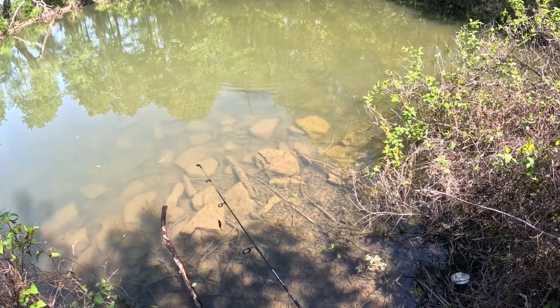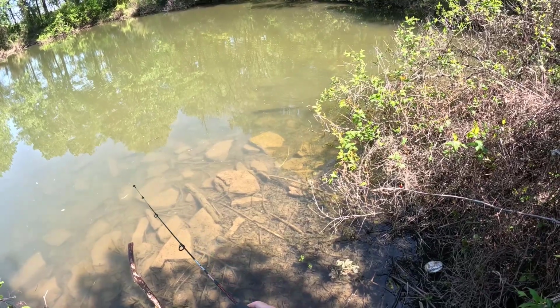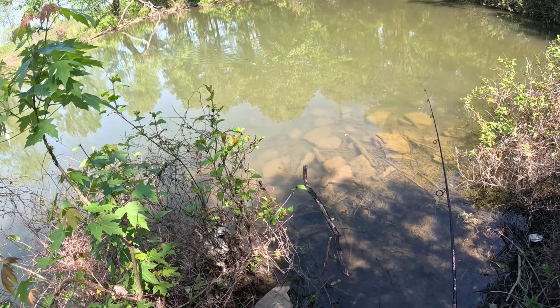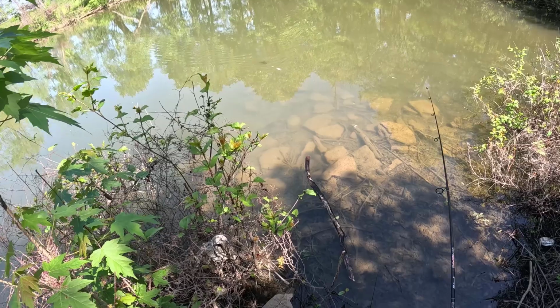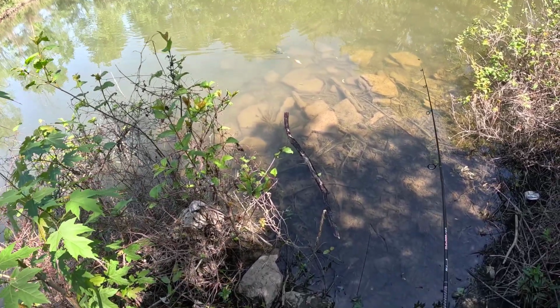Come on. Don't go into the brush. Don't do that. You dick. There's a turtle chasing my shrimp in behind the bobber. Look at this little asshole. That's not for you. Look at him.